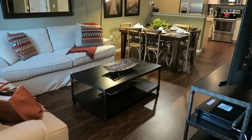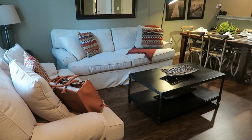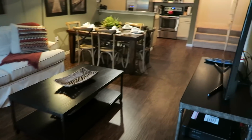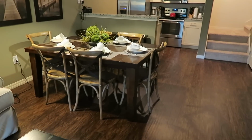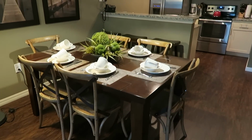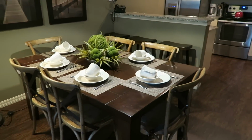I'm standing at the front door. Here we have the little family room area. So we have two couches and then the TV is over here. It goes right into the dining area. I love the floors in here. It's so pretty. So there's the dining room table.